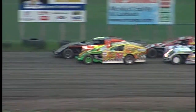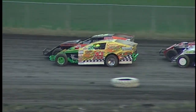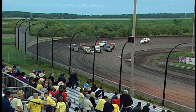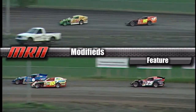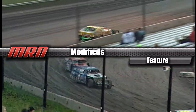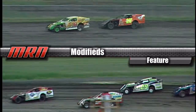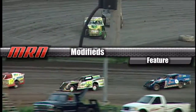Jerome Gio tailing the field here in the modifieds as we get set to go. All right, getting ready to go modified racing right now. Here we go. Good start for Ian Russo in the A1 Environmental A1 car. Second spot is Boyce, then it's Karolik, and then Rick Delane. Gary and Boyce all over the A1 now of Russo, but not having any luck thus far passing him.